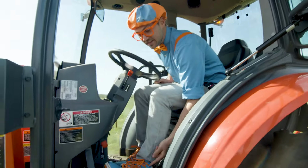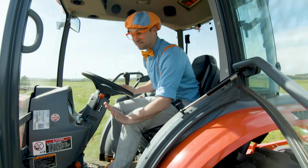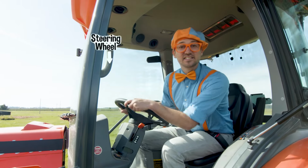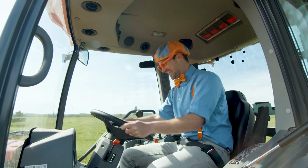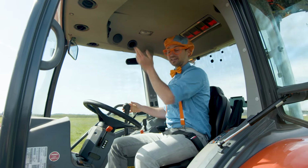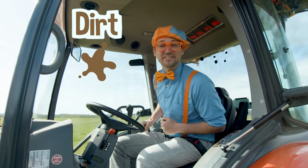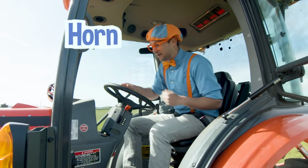Yeah, down here, these are the brakes of the tractor. Those are what you put your feet on so then you stop the tractor in its tracks, or tires. Yeah, and this right here, this is the steering wheel. This is how you operate and drive the tractor. Yeah! And this handle right here, you pull back to lift up the bucket. You push forward to put the bucket down. And left and right is to dump out the dirt. I think we should go get the dirt. All right, let's turn it on and test out the horn.